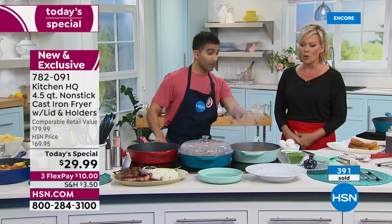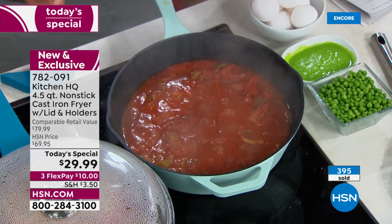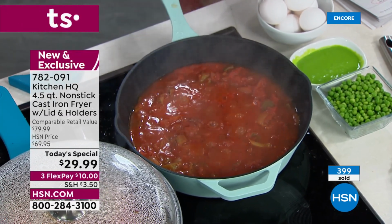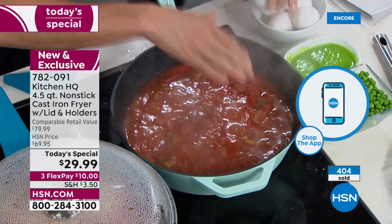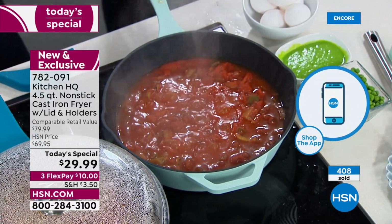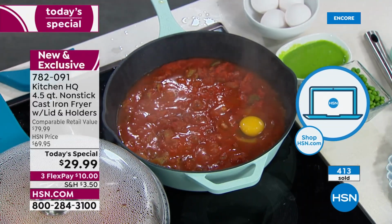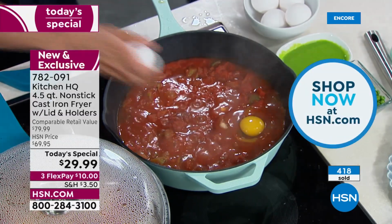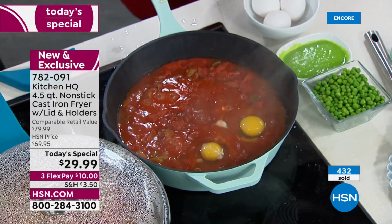Let's talk poaching. This is one of my favorite egg dishes. In here, do you smell that? Oh my gosh, what is this called? This is a Shakshouka, a classic Middle Eastern egg dish. So you've got tomatoes, peppers, spices boiling away. You throw your eggs in here. By the way, if you have brunch for a crowd, this is the way to do it. Look at how many eggs I'm going to fit into our KitchenHQ cast iron fryer.